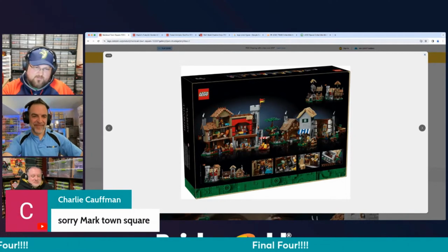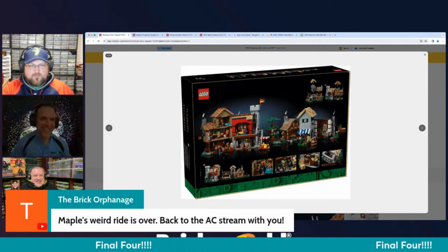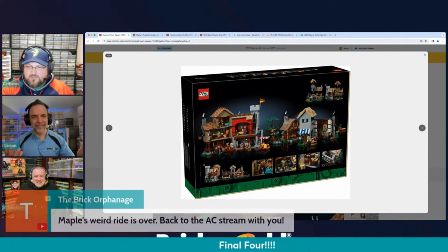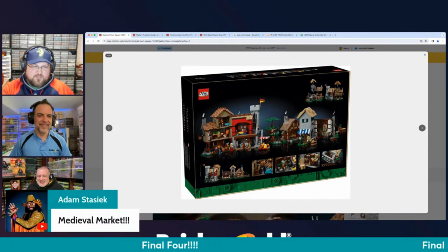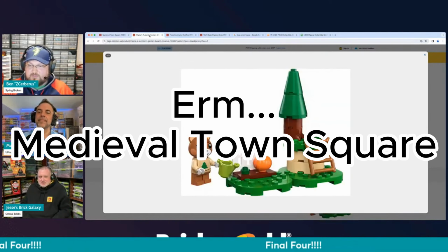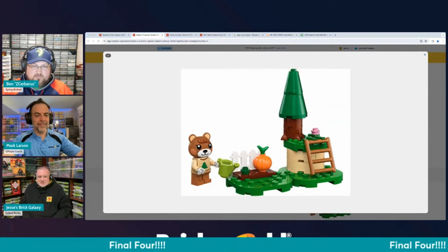Charlie Kaufman apologizes to Mark for voting for Town Square. Brick Orphanage says Maple's weird ride is over, back to the Animal Crossing streams with you. Adam is also voting for Medieval Market. But we haven't talked about Maple yet. So after we do some talk about Maple, maybe there'll be a couple votes in for Maple.